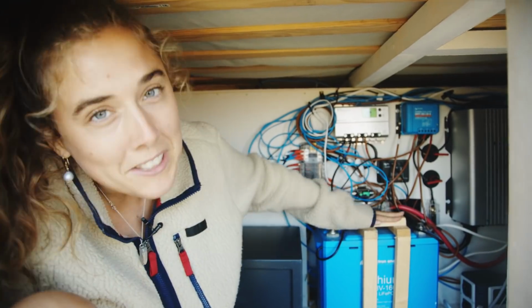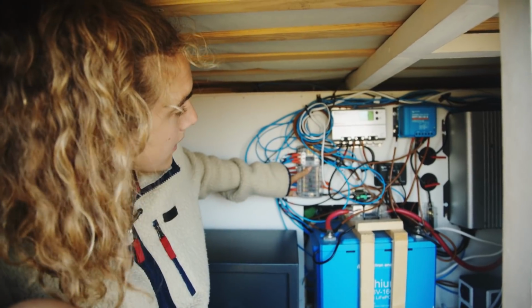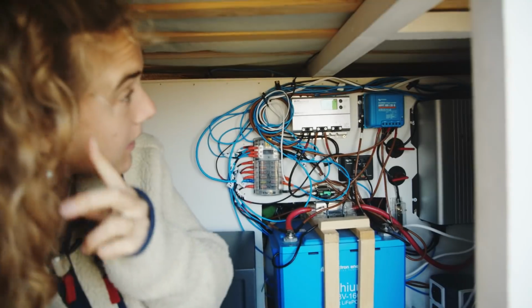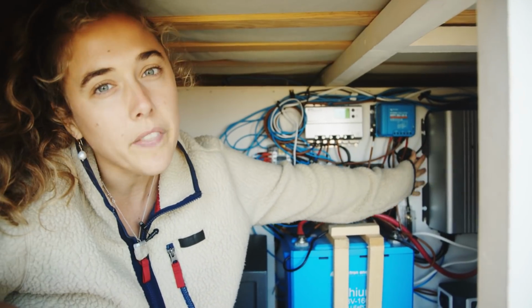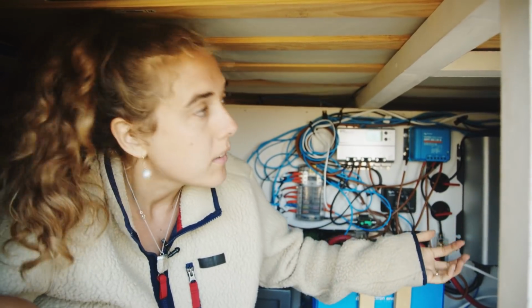So we have our lithium ion battery, which is 160 amp hours. We have 2 charge controllers. We have a fuse box. We have some specific fuses that will be connected to the bigger things. This is our 1500 watt inverter. That's how you run things that aren't 12 volt. And so you need an inverter if you're gonna charge your computer. So that's why we have that.